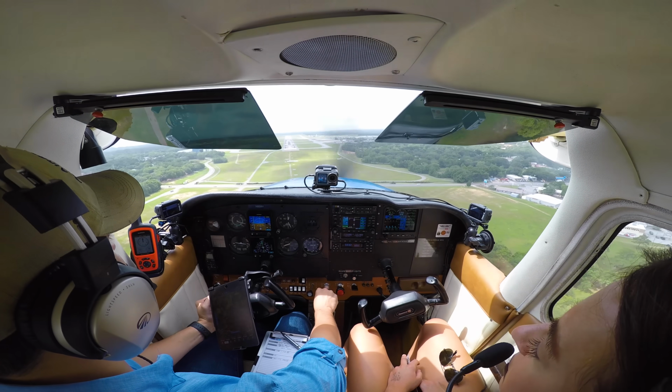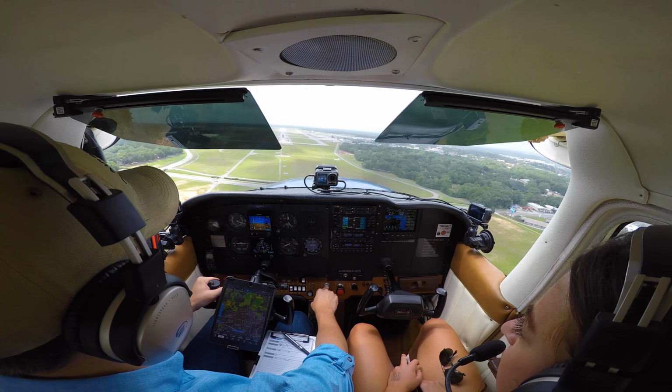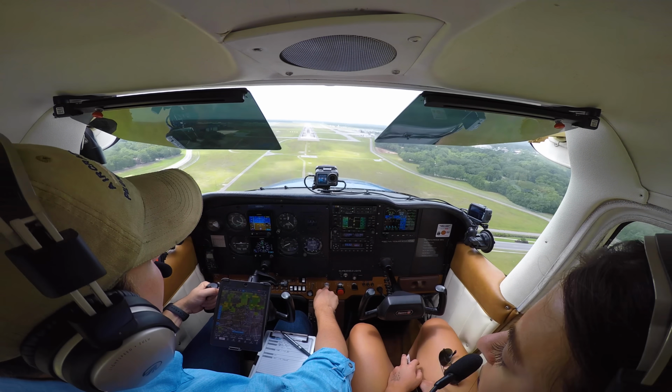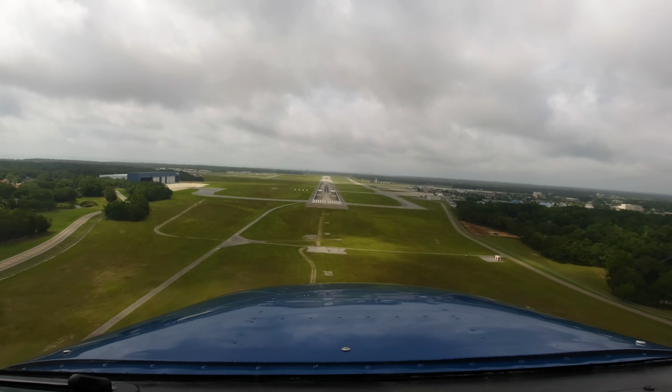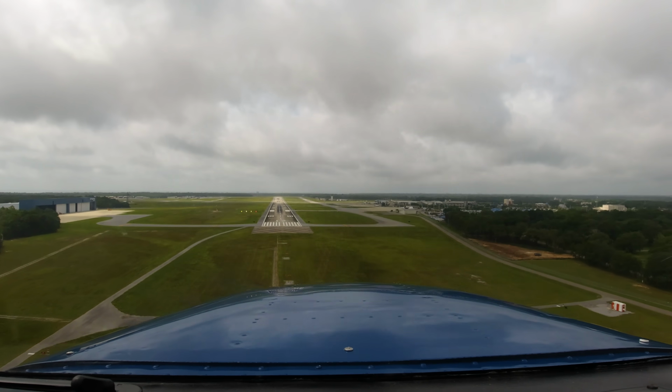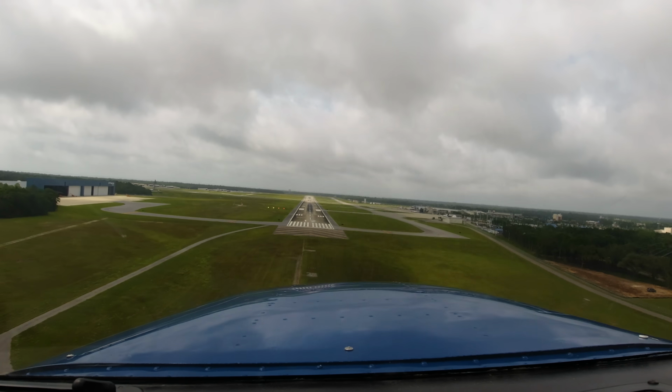Okay, so we're just going to let that glide slope slide underneath us here since we've got the runway in sight. I'll actually show you here, if the weather was bad enough, we could still be in the clouds right now. It'd be right here is where we'd see the runway. Really? Yeah. That's how low this particular approach allows us to go.